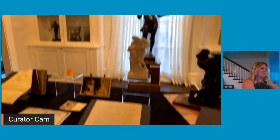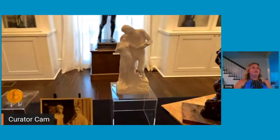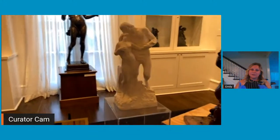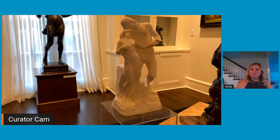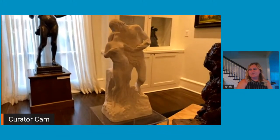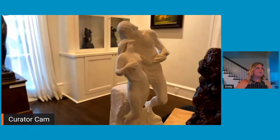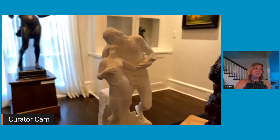So another piece that we brought out is Eternal Moment. So we have a couple Eternal Moments on property. There's the concrete one that's out in the garden by the lake. We have a marble version on display in the historic home right now. And then we have about 6 plaster versions as well. And these were little maquettes that were done about 1964.